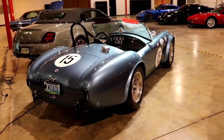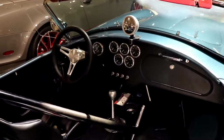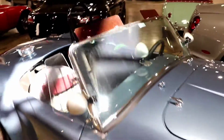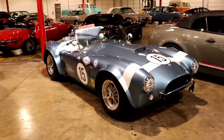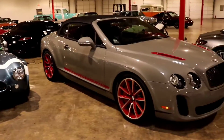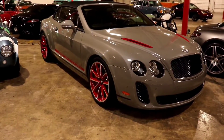It is not a genuine Shelby. It's not cheap, but a reproduction. Everybody wants this car, and since they are so expensive and so hard to find, people just get them made, and they're great. Glad to see it. Stop for a second. Where's that?